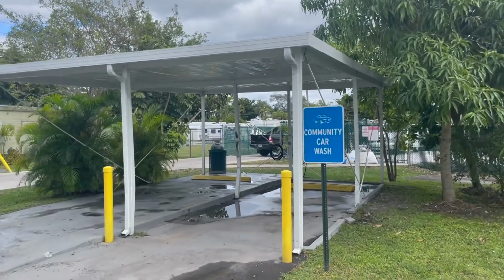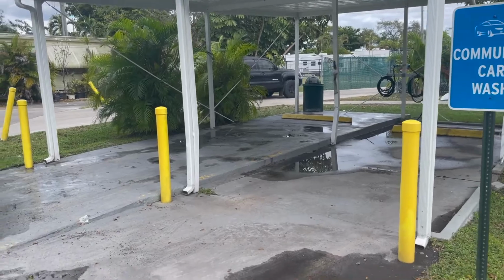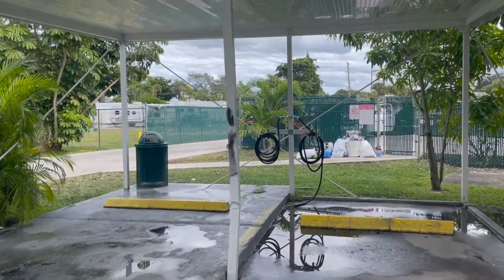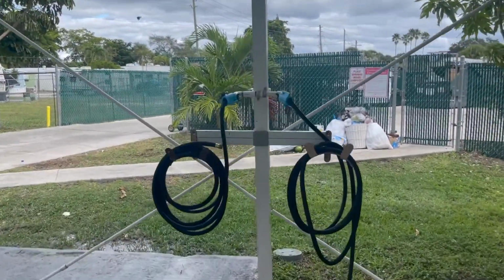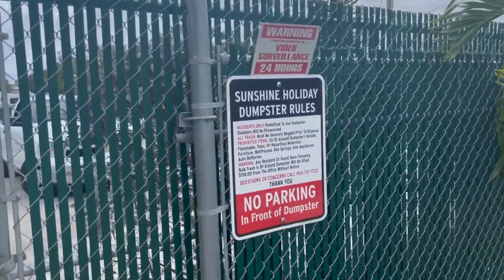Now, a really interesting thing that Sunshine Holiday offers is the community car wash. Now, it's nothing really elaborate or anything like that, but it is an identified space with hoses there, so you can maybe avoid making mud all over the place, and I thought that was pretty cool.